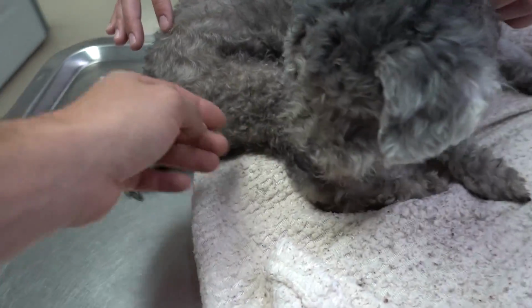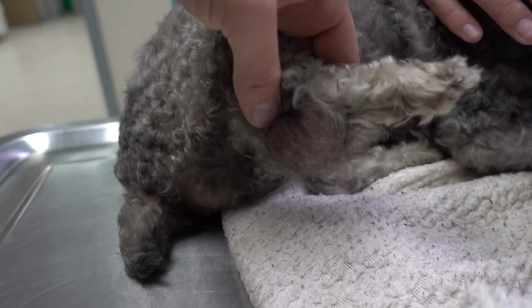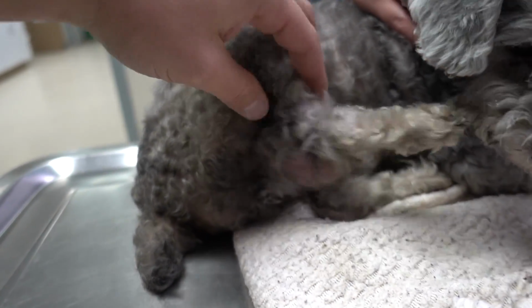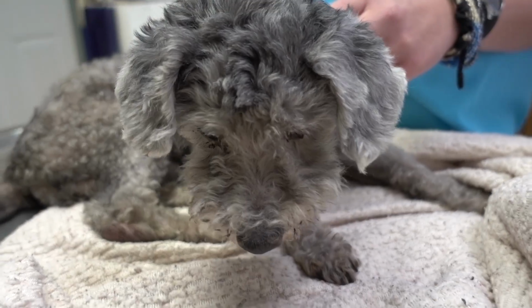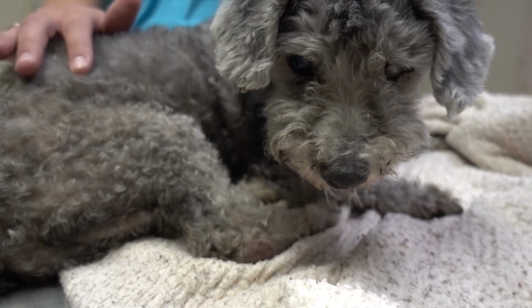And one major thing he has going on is he's got this big dangly tumor back here on his back leg. So we are going to anesthetize him today. He's already been neutered. We don't need to do that, but we are going to take off that leg tumor and then we're going to clean his teeth. We vaccinated him already. He needs a bath as well. So we're going to get him all fixed up.